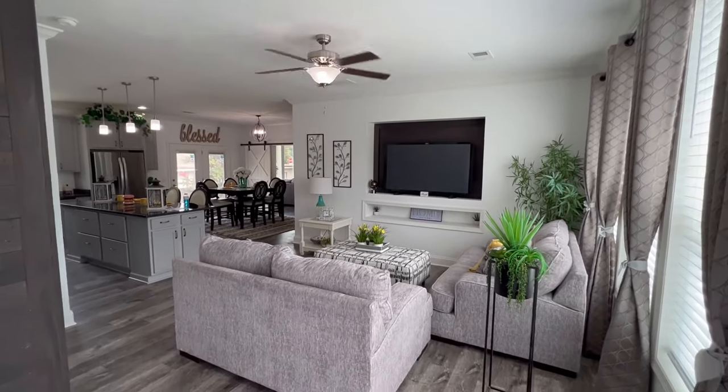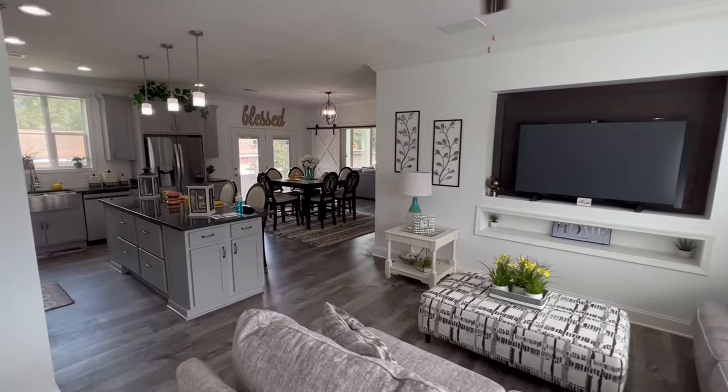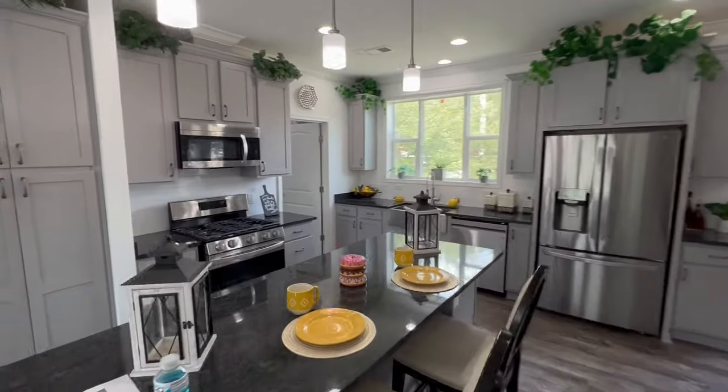I really don't have to say a whole lot. This home can really speak for itself. It really can. All right, I didn't want to spend too much time in the living room. Let's check out the kitchen area. So this is your kitchen. Look at this very, very nice kitchen.